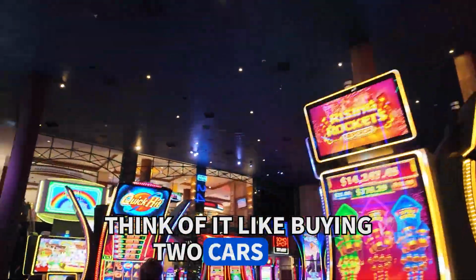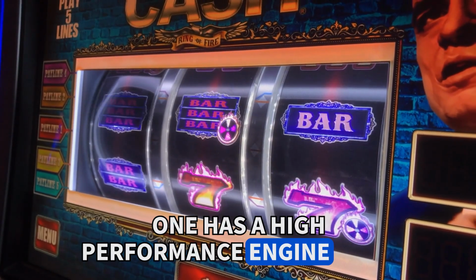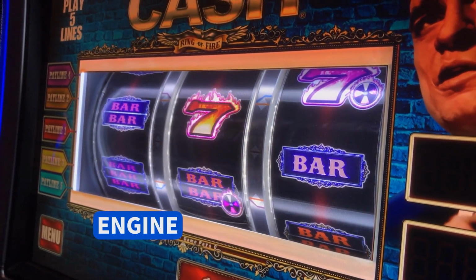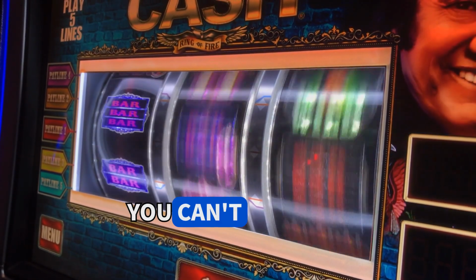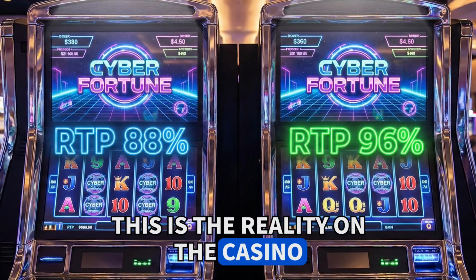Think of it like buying two cars that look exactly the same on the outside. One has a high-performance engine built for speed and endurance. The other has a basic, inefficient engine that burns fuel quickly. You can't tell the difference just by looking at them in the showroom. This is the reality on the casino floor.